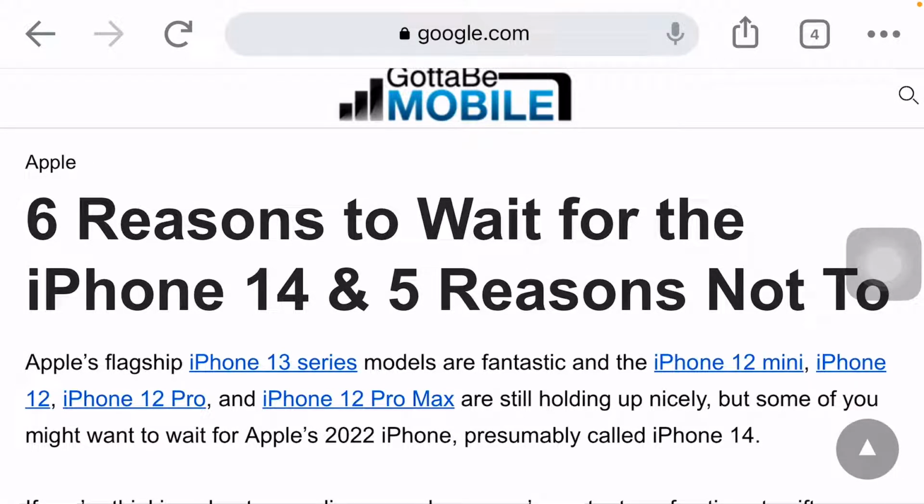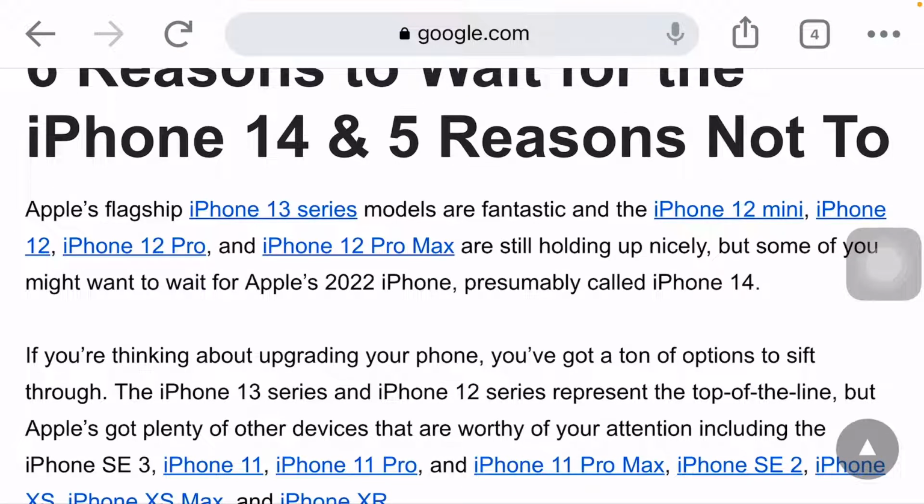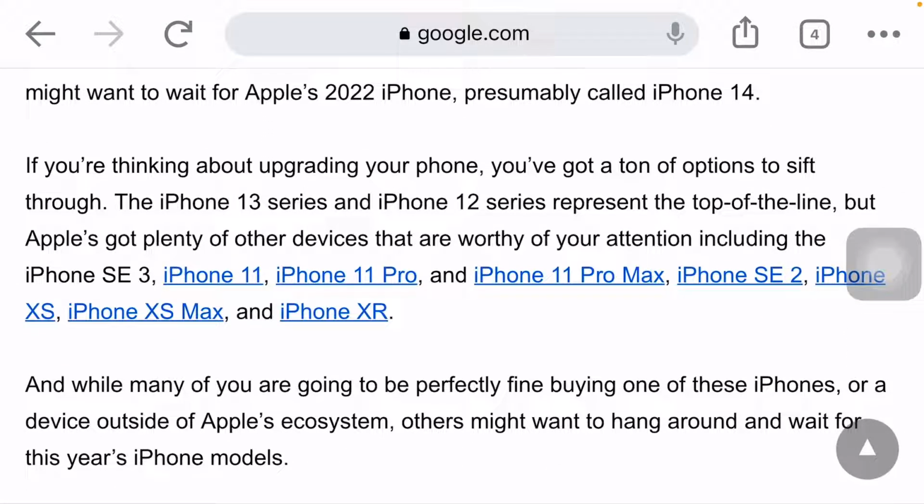So today I want to talk about 6 reasons to wait for the iPhone 14 and reasons not to. If you are thinking about upgrading your phone, you have got a ton of options to sift through. The iPhone 13 series and iPhone 12 series represent the top of the line, but Apple's got plenty of other devices that are worthy of your attention, including the iPhone SE 3, iPhone 11, iPhone 11 Pro, and iPhone 11 Pro Max, iPhone SE 2, and iPhone XS, iPhone XS Max, and iPhone XR.